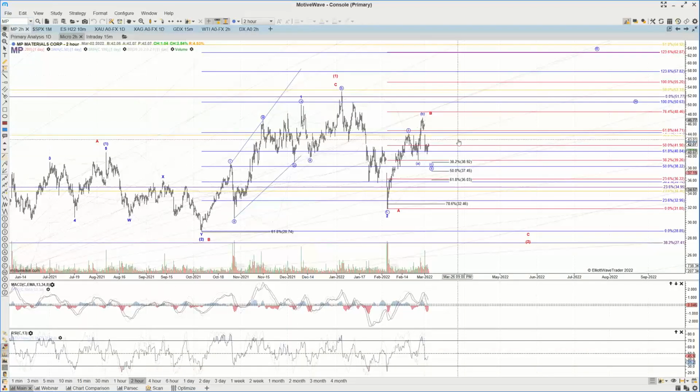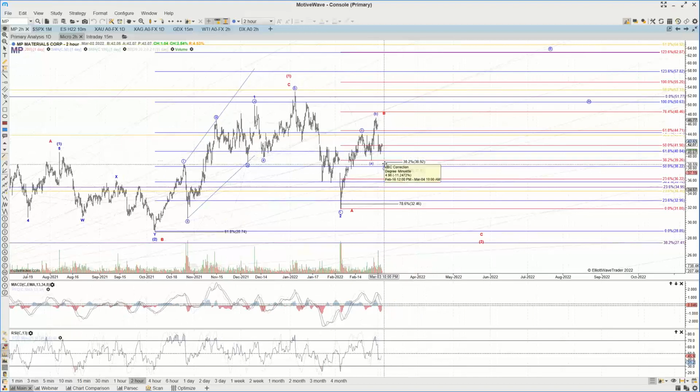Moving on to MP, still the potential that we get one more drop lower as a micro 5th wave to complete this wave C of 2, but otherwise still looks good within the bullish potential in blue as the 1-2 off of the February low.